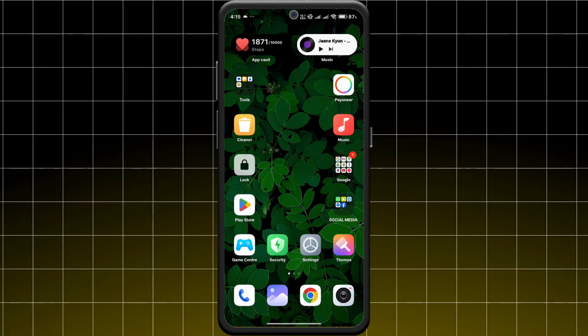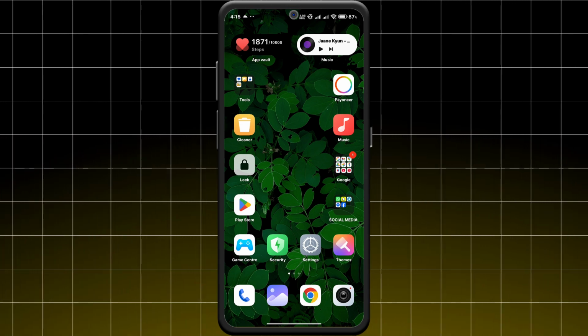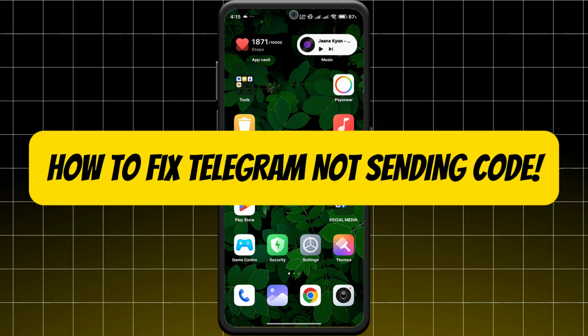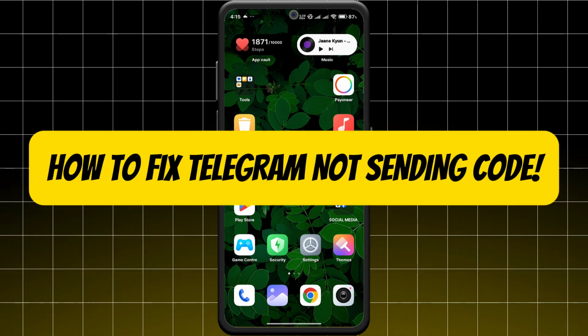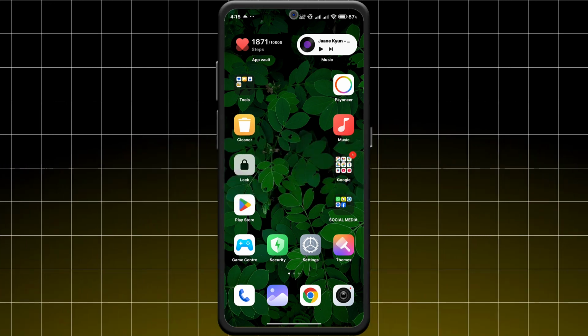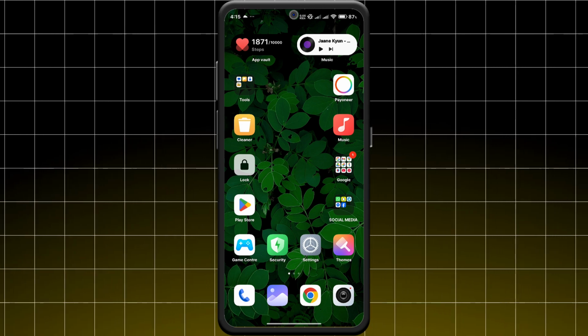Trying to log into Telegram but not receiving the verification code? Don't worry, I have got you covered. In this quick guide, I will show you how to fix this issue step by step. Let's jump right in. First things first, make sure your phone has a stable internet connection.